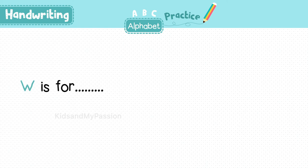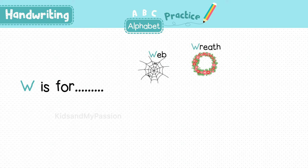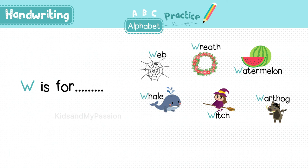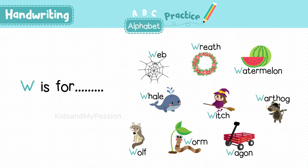W is for web, wreath, watermelon, warthog, witch, whale, wolf, worm, wagon.